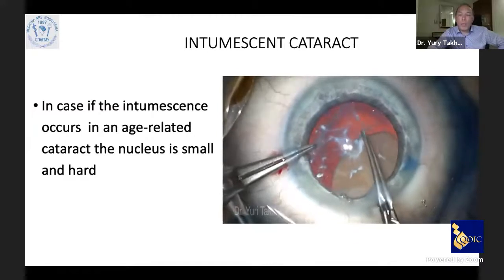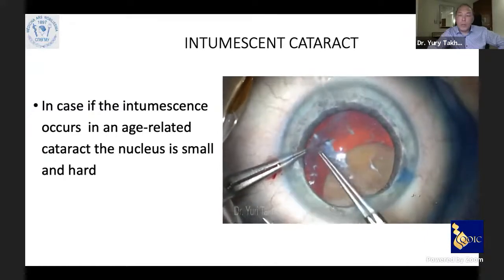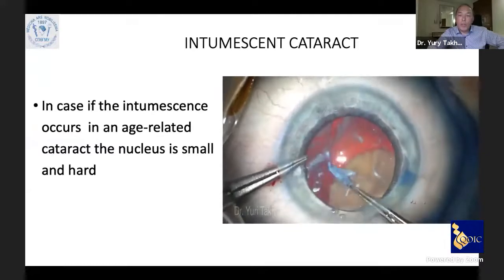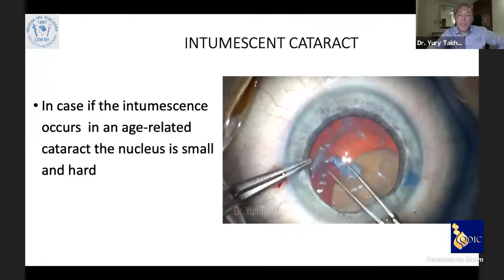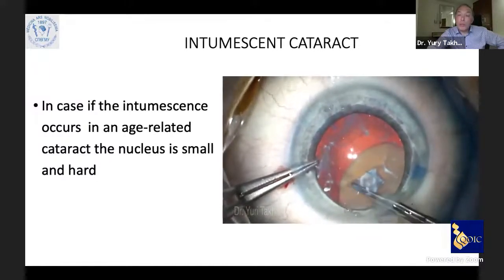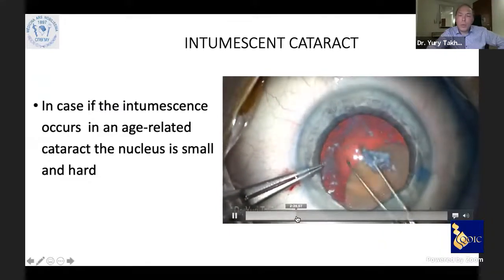And for this case, the rhexis is not easy, because the capsule is very fibrotic and very compromised in the zonules. You can see this traction damages some zonules, and finally, we have a problem with the capsule fornix and need a CTR in this case. I'll show you this step.